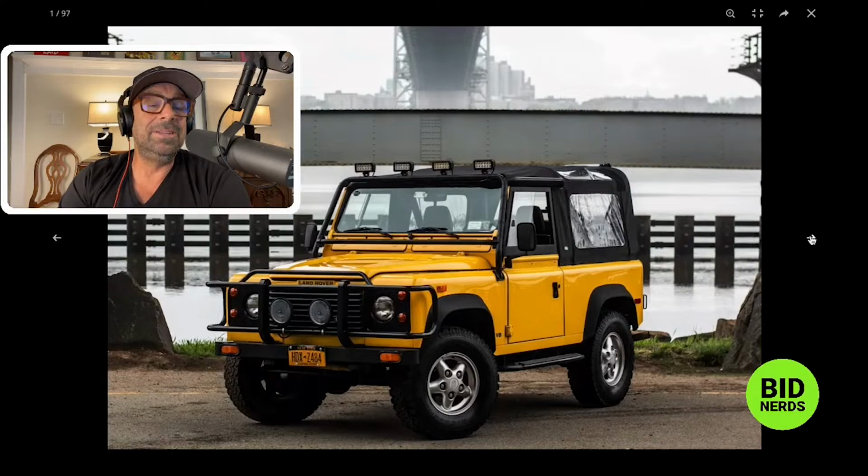There you go. Where are you at? Well, to start off with all those accessories on here, it appears to me most of those, if not all of them, are factory items. The side steps, the bull bar. The only thing that doesn't look stock, or certainly isn't stock, are those LED lights on the top.